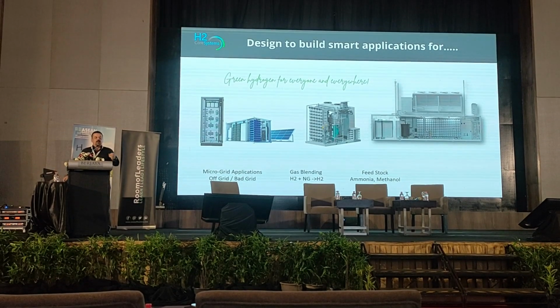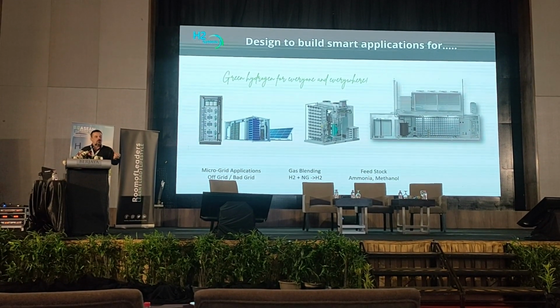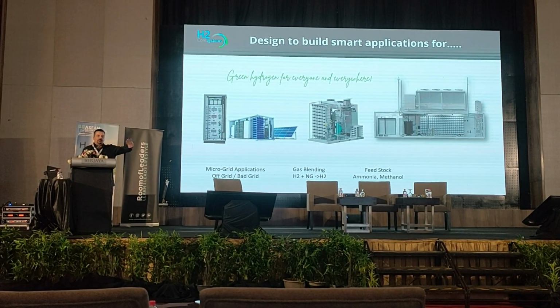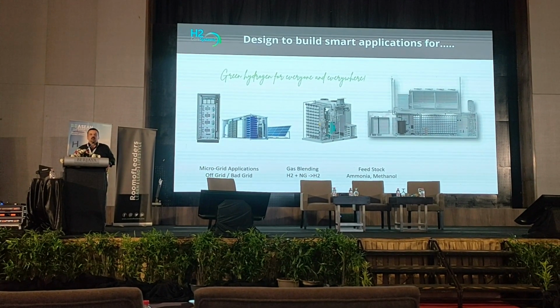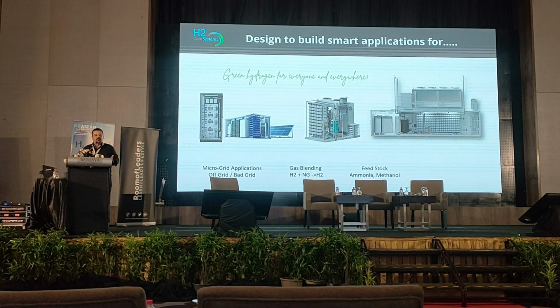Other than that, again, there are people who need hydrogen, and they either need hydrogen because it's a raw material in part of the product they make. Now, we won't go down steel and glass for a moment because their appetite for hydrogen is enormous. But certainly, e-fuels, ammonia, methanol, they all need hydrogen as a feedstock.